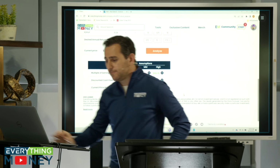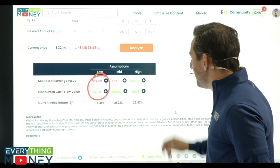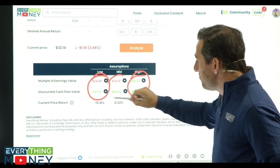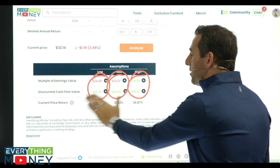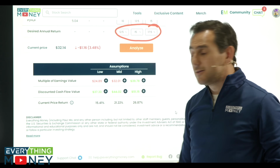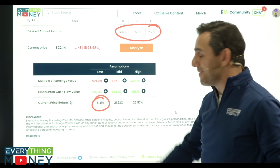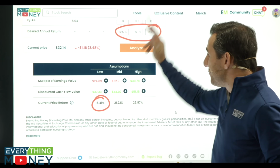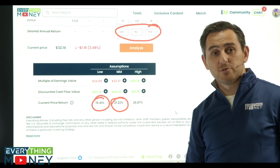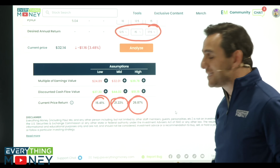So I scroll down. Wow, look at this. A low price, 25 to 37, high price of 40 to 50, middle price of 32 to 44. Guys, but this is based on pretty high returns here. If you pay today's price and my low assumptions occur, you're going to make about 15.5% return. If my high assumptions occur, about 21%. My middle assumptions and my highest assumptions occur, 27%.